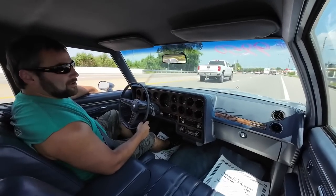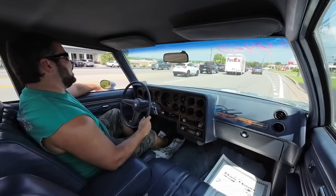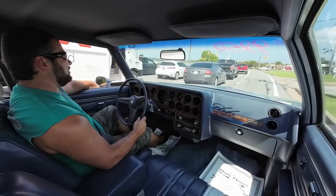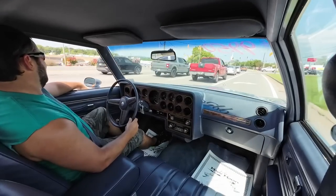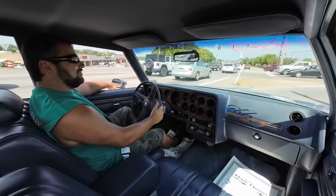Alright, I'm gonna go ahead and pull over here to the parking lot. This is a piece of cake in this one. Easy to drive, just silky smooth. Everything you'd expect from grandma's car, I believe. That's what it feels like.